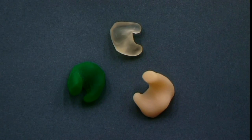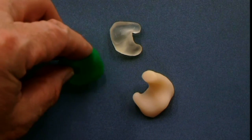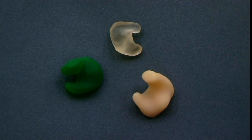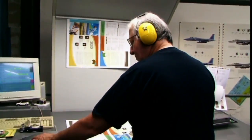Pre-formed or molded earplugs consistently work better, but must be individually fitted by a professional. They can be disposable or reusable. Earmuffs require a perfect seal around the ear to be effective. Glasses, facial hair, long hair, or facial movements such as chewing can reduce the protective value of earmuffs.